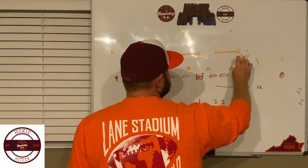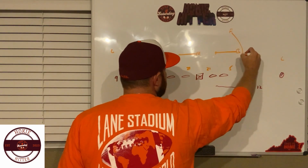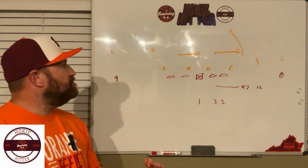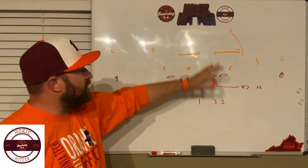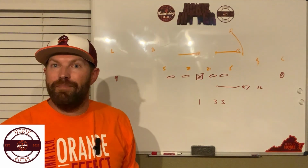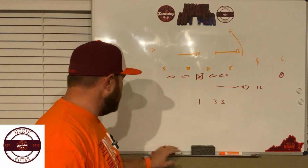The other thing that happens is now that this linebacker has vacated this space, this free safety rolls down. So now you're almost in a cover zero look, and there's nobody on top. There's nobody behind to even stop the play if we're able to get past the second level. So again, using motion to get everybody where we want.